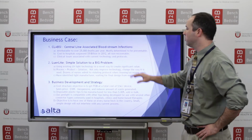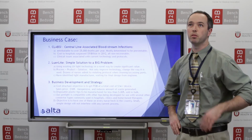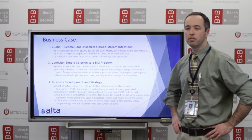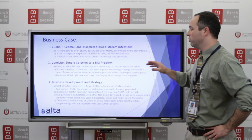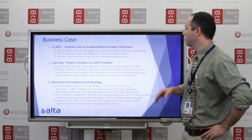So LuerLight, it's a simple solution to a big problem. Essentially what it does is it uses existing UV technology, which hospitals have been working through and trying to implement for years, into a simple pen light that has significant value. So it's basically process plus product equals your solution. Not only does it improve on the current technology that they've tried to employ in the past but failed, but it changes the way that it's used.